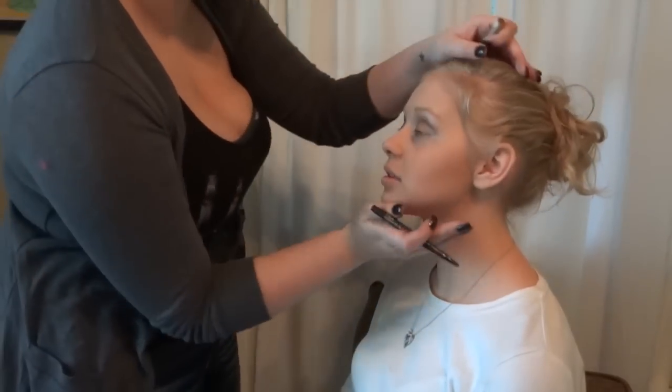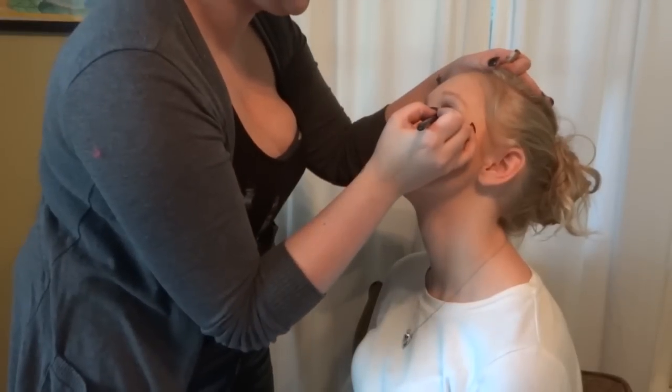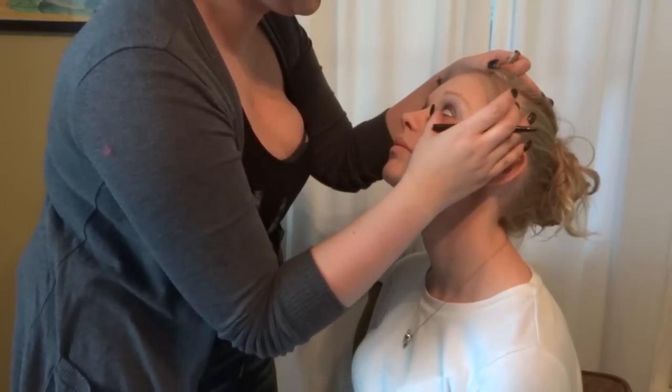Then we're going to go in with the Jordana eyeliner I was telling you guys about, and we're just going to pop that underneath her eyes. And it is much easier to do your own eyeliner than do somebody else's. That is for sure.